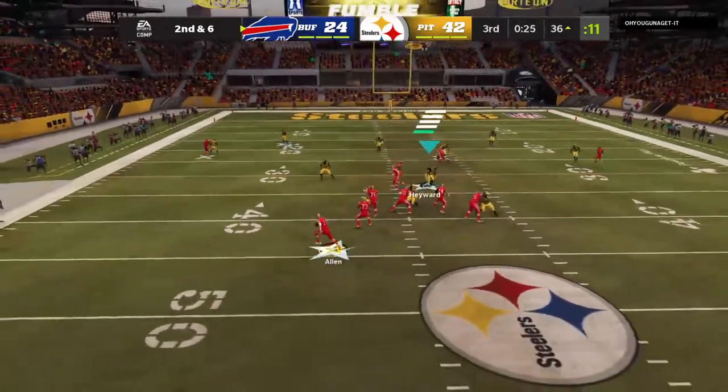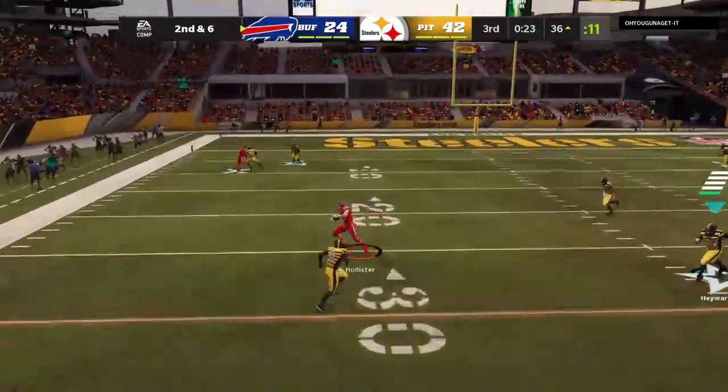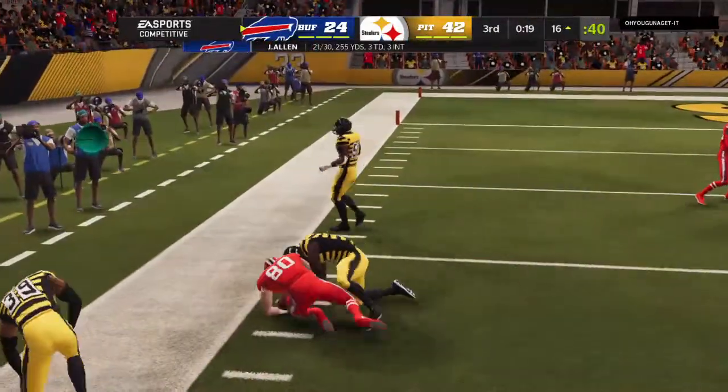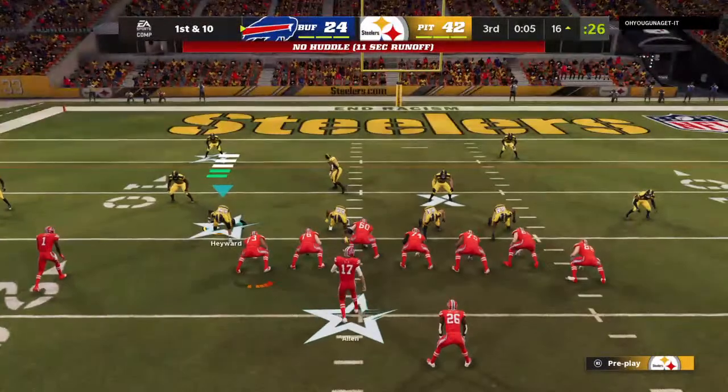From the 36, Allen forced out to his left. Open man is Jacob Hollister, and they'll wind up getting this one all the way down inside the 20.